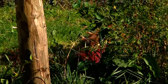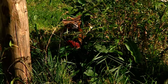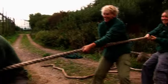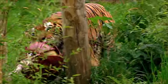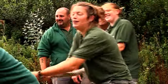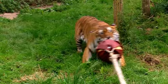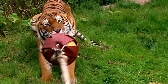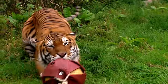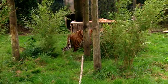Sultan is getting tired, so the keepers make their move. All right, 1, 2, 3. But it seems he was just having a well-deserved break. Sultan is the clear winner. Yeah, that's his prize, and more so. So it's his reward at the end of the day.